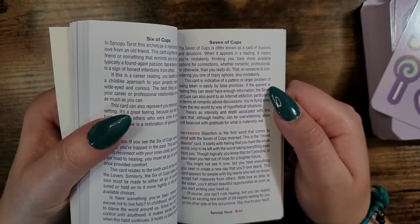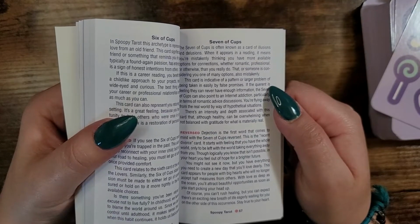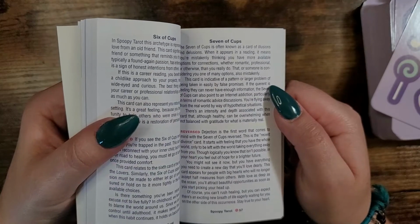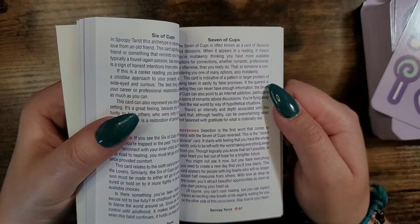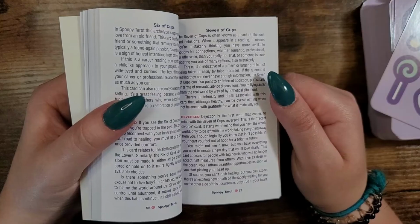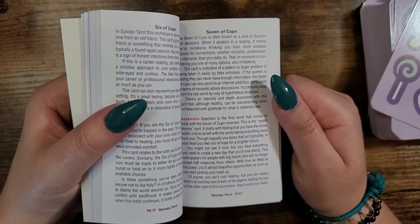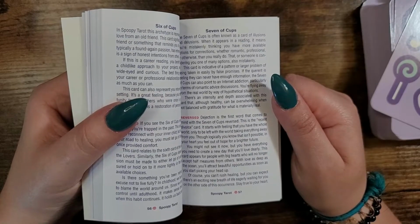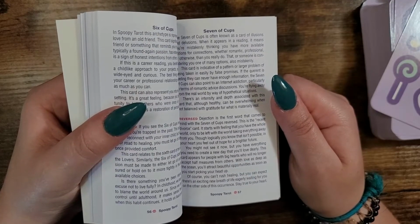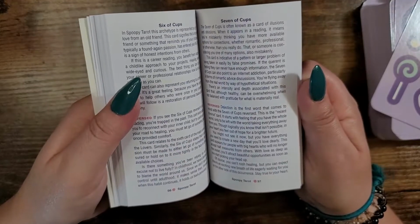Reversed. Dejection is the first word that comes to mind with the Seven of Cups reversed. This is the recent divorce card. It starts with feeling that you have the whole world only to be left with the world taking everything away from you. Though logically you know that isn't possible, in your heart you feel out of hope for a brighter future. You might not see it now, but you have everything you need to create a new day that you love dearly. This card appears for people with big hearts who will no longer accept half measures from others. With love as deep as the ocean, you'll attract beautiful opportunities as soon as you start picking your head up. Of course, you can't rush healing, but you can expect there's an exciting new breath of life eagerly waiting for you on the other side of this occurrence. Stay true to your heart.